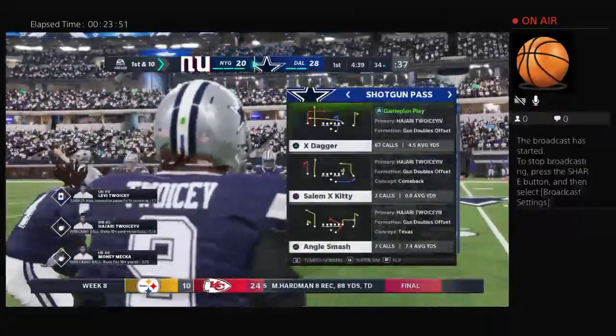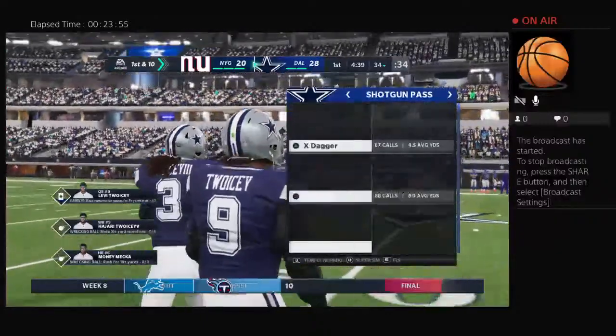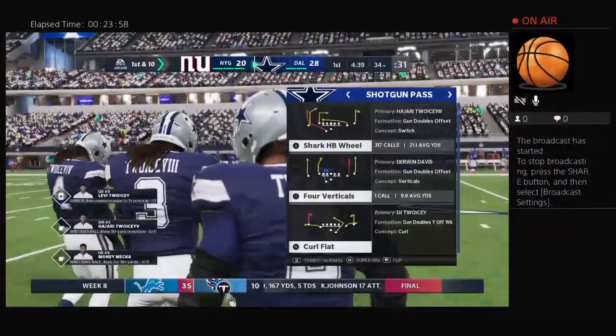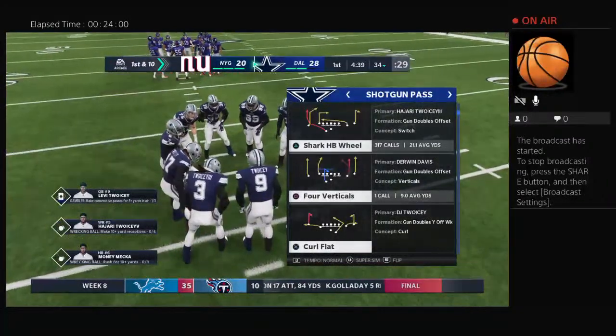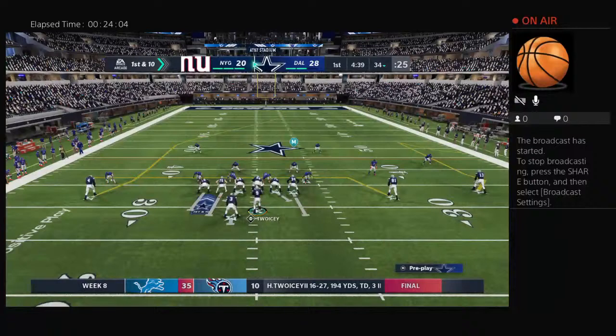So here are the Cowboys to take over. They've got the lead right now, and remember, they are riding that very impressive 7-game winning streak, trying to push it to 8. From the 34 now, here's 1st and 10.